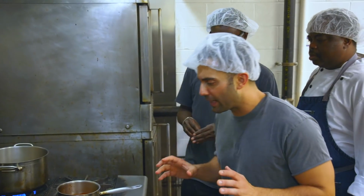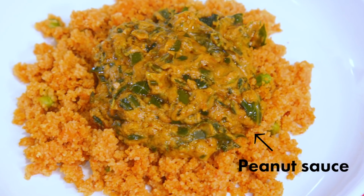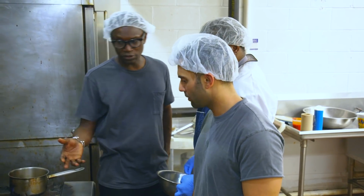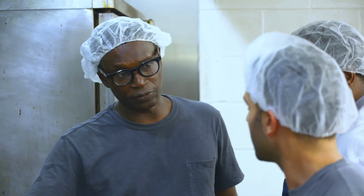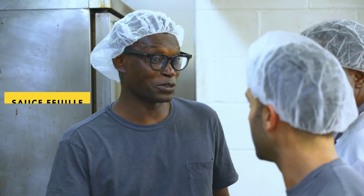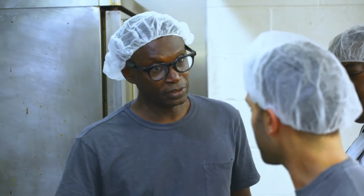So I know we're making the last dish. I know it's a peanut-based dish. What's the name and how would you eat it? Well, this is a sauce that comes over grains. Without the grains, it becomes mafe. It's a mafe sauce. But if you add the grains, the way we're going to do it with moringa and collard greens, it becomes sauce feuille, which means sauce of leaves. So it's peanut, tomato, and the leaves.